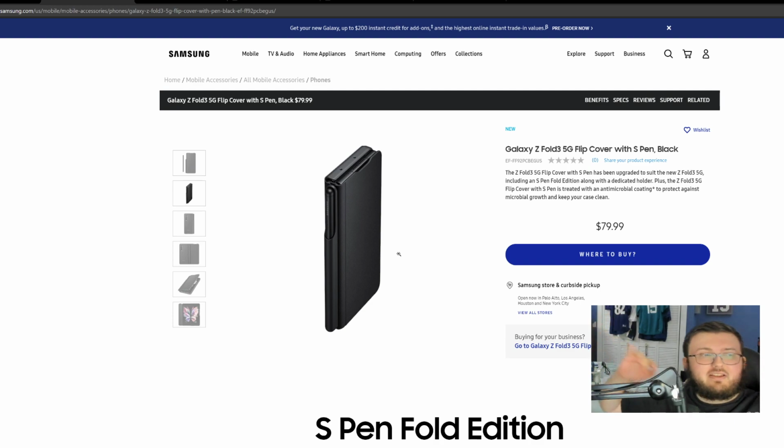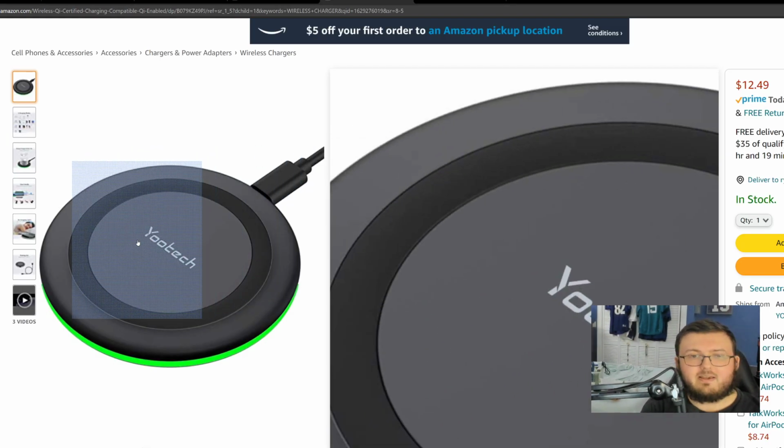All right, so let's talk about the rest of these accessories. We have 3 more accessories. All 3 of these are going to be from Amazon.com, and these are 3 key accessories I recommend picking up. You can pick them up right now and have them ready to go on the 27th. Starting off right away, number 1, wireless charging pad.